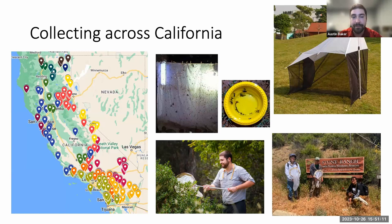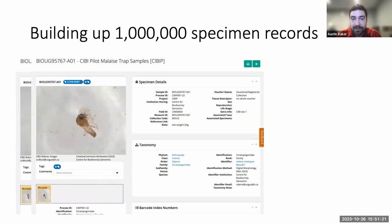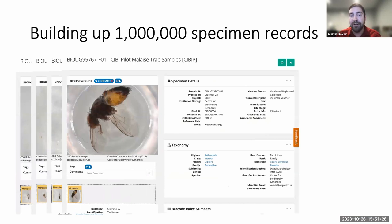With all of these insects we're collecting, we're generating a ton of data records. Each insect now has a picture, it's got a DNA barcode, it's got all of the information that we need to build up this huge library of insect records that we can use to understand what's actually out there.